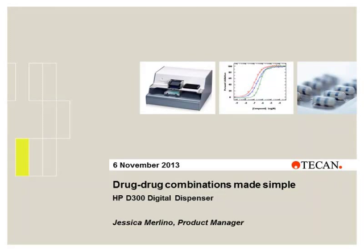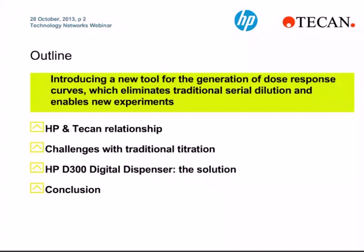Hi, everyone. Thank you for joining our session today, where we will discuss drug-drug combinations made simple. As already mentioned, my name is Jessica Merlino, and I'm the product manager for the HP D300 at Tecan. Tecan now offers an instrument called the HP D300, which will make the setup of small molecule drug combinations very easy. To begin, I'd like to give some background information on the HP D300. First, I'll explain the HP-Tecan relationship, then the challenges with traditional titrations as described by many of our customers, and then the solution offered by the HP D300, finishing up with a conclusion.